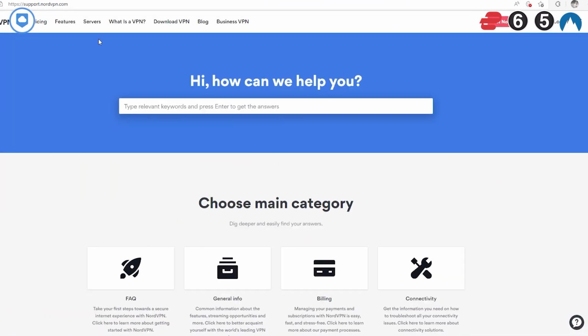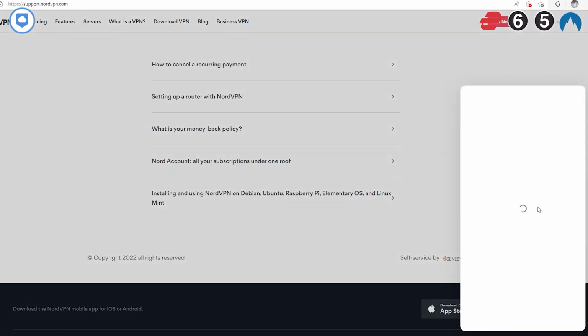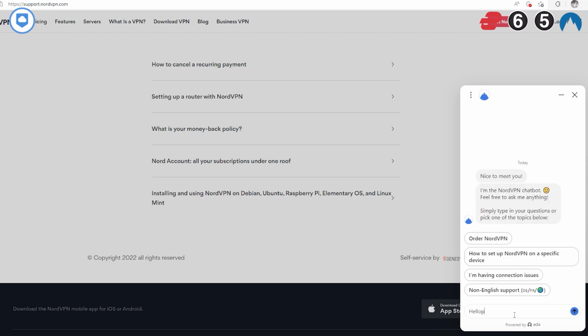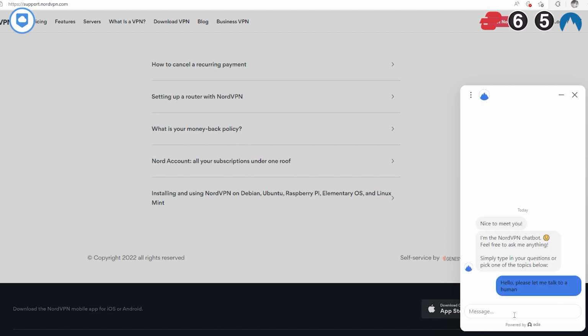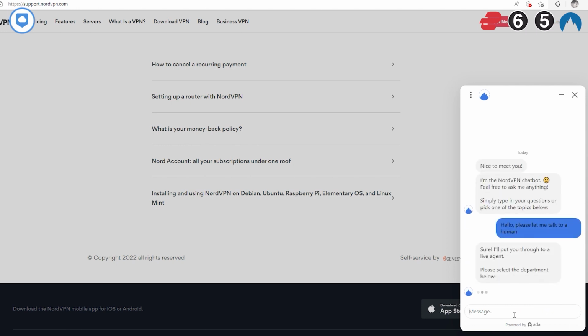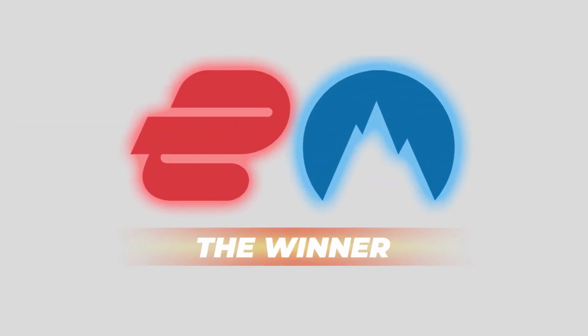See, NordVPN uses a chatbot as a gateway to its live chat support. To access a human agent, you need to type in a keyword like human or live agent, and that's not really explained anywhere. So if you're not in the know, you might not be able to contact a support agent as easily as you can with ExpressVPN. And NordVPN really needed this last point for a tie, but in the end it loses this round as well. As a result, ExpressVPN takes the round and overall win with 7 points to NordVPN's 5.